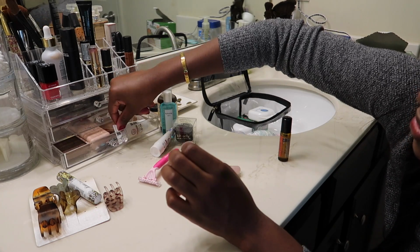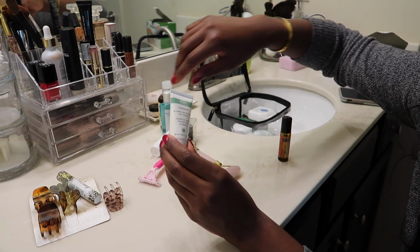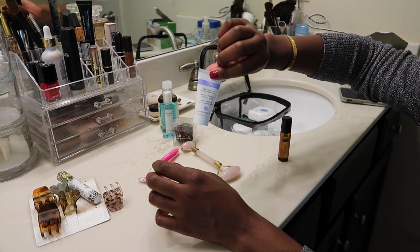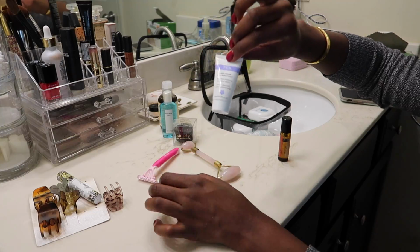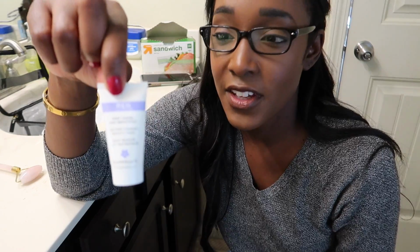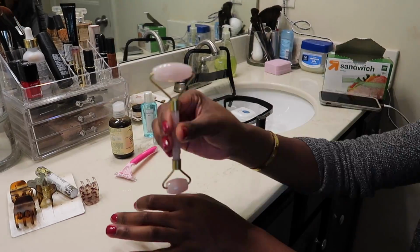Next, I'm going to be throwing in this Rin product, and this is a day cream, and then this is another Rin product, and this is the Beauty Shot. And let me tell you, the Beauty Shot is amazing. If you just use a little bit of this and dab it into where your wrinkles are, it looks like you've just had Botox. It fills them in. It doesn't last forever, but you can just keep using it, and you can put it over your makeup.